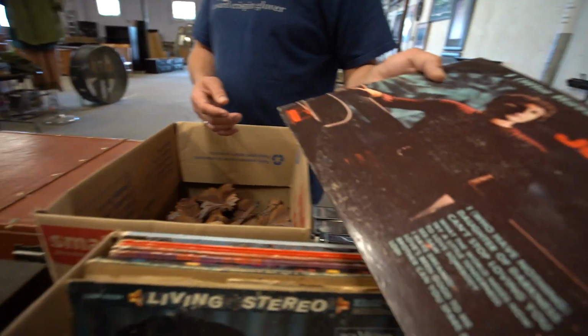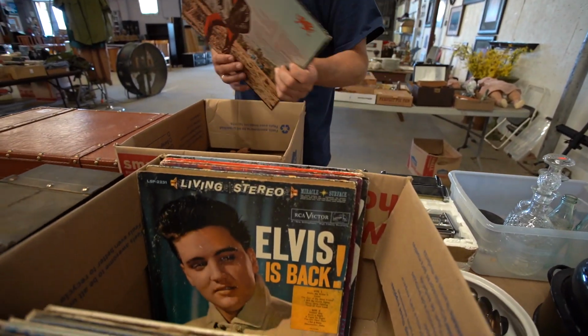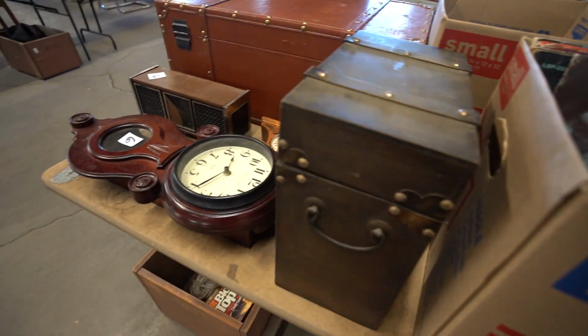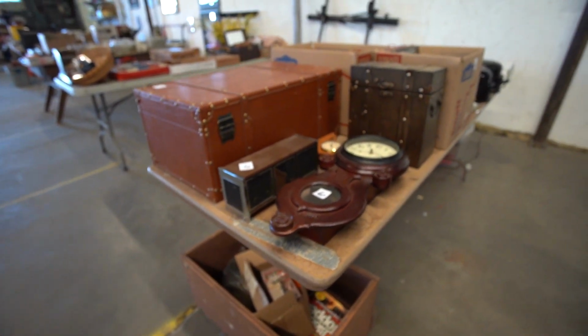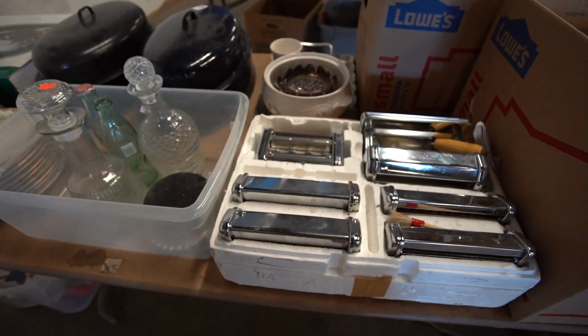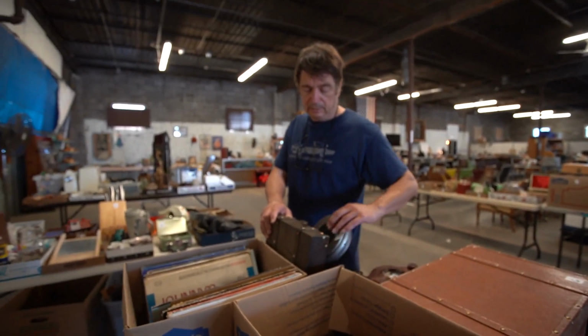I knew who it was going to be, Tom Jones, when I saw Wales, the land of song. My buddy Gwen's from Wales. He's a real solid guy. He's a good cat. And he loves Tom Jones. People in Wales love some Tom Jones. Hey, look, here's a box. The clock.